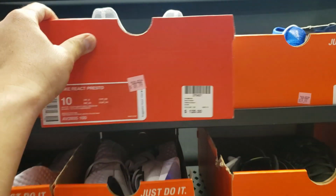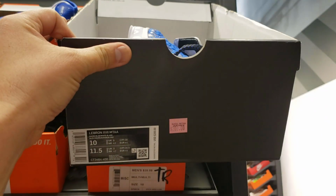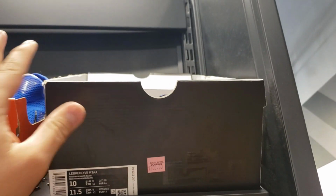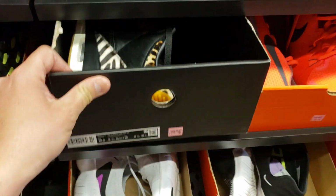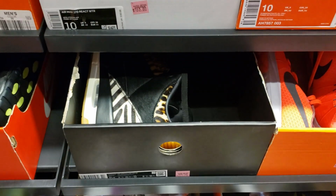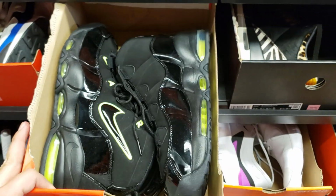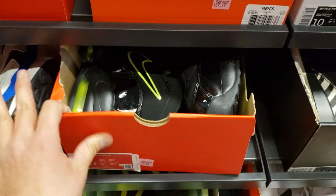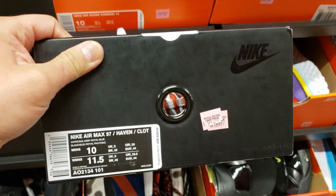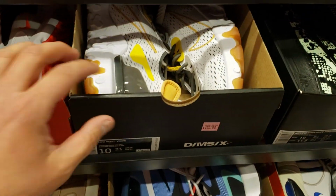Presto Reacts go for 70 bucks, 20% off. MTAAs go for what? 20% off retail. We saw these for 30% off at plenty of the other outlets. 10.5. You know we gotta have some animal prints. Animal print 225. Wonder when those are gonna go down in price. Wonder when these will go down in price too. Got the Uptempo 95. Still going for 80 bucks, 20% off. So it looks like the neon ones went down in price, but these did not. But yeah, go for 100 bucks, 20% off.